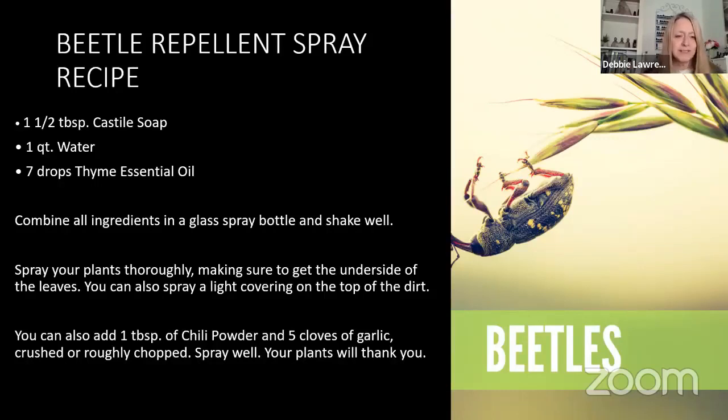You can also add a tablespoon of chili powder and 5 cloves of garlic, crushed or roughly chopped. Spray well and your plants will thank you.